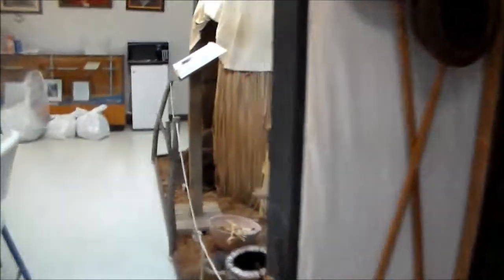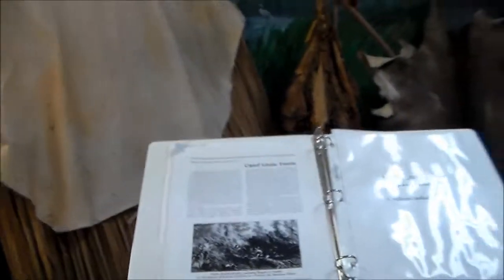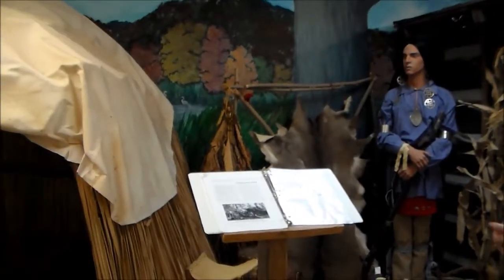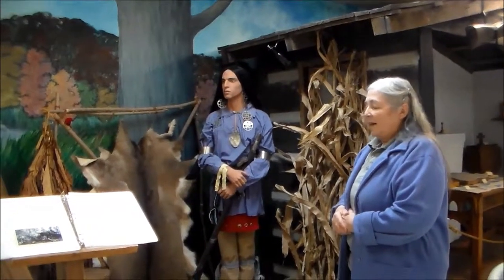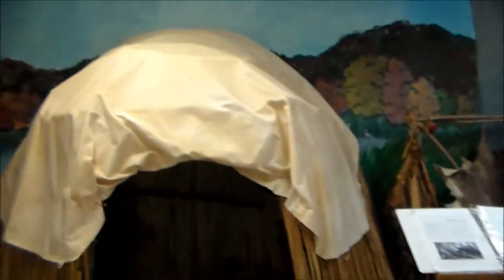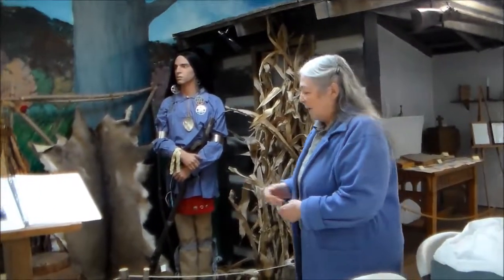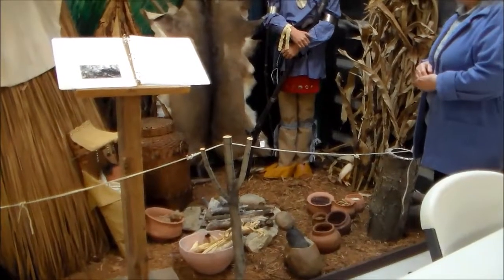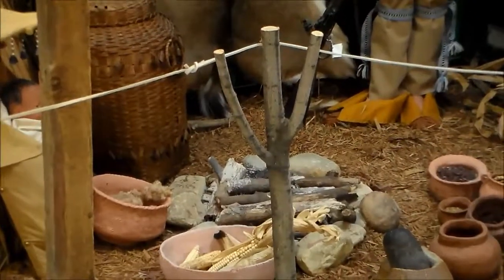Okay, tell me about this over here. This is what a typical Miami village site would have looked like. We call that Chief Little Turtle. But Chief Little Turtle was actually born in Whitley County, and he led the biggest defeat of the standing American army. Not a battle that was held in Whitley County, but he was still the leader that can lay claim to that. The Miamis had white corn, which was traded to other tribes for what they needed. And then when Europeans came into the area, they started to trade the white corn with Europeans as well.